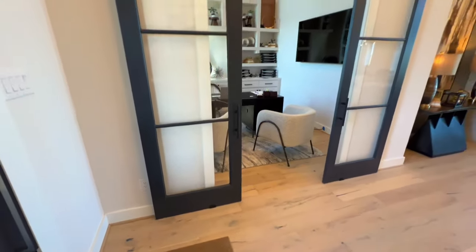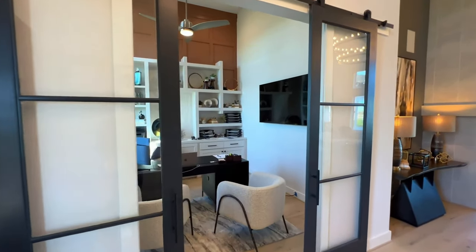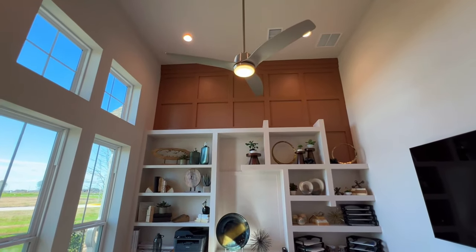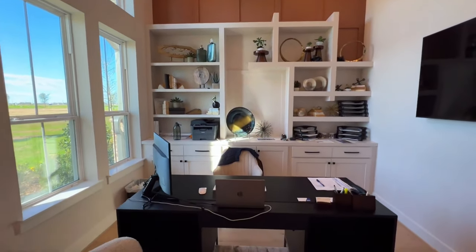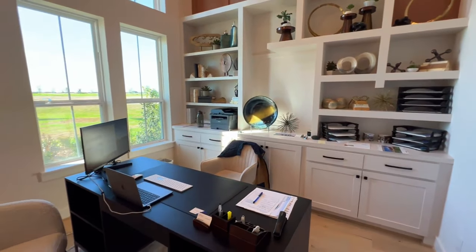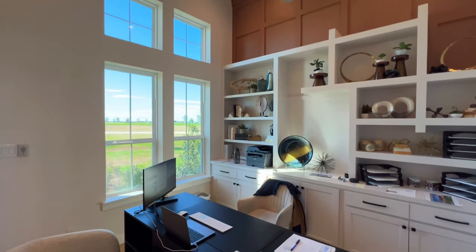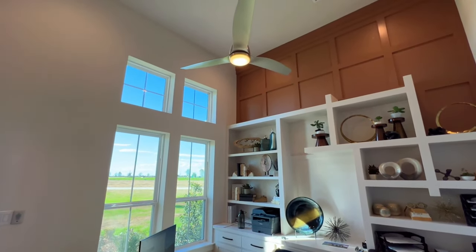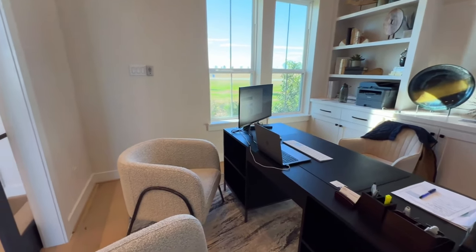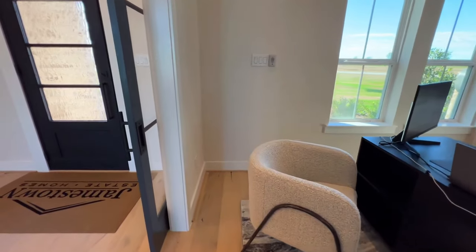So you got your study right here. You got your sliding double doors right here. I love that. And then if you notice inside of the study, you have your high ceilings and, of course, your built-in shelving over here. But the one thing I'm noticing in here is that you have plenty of space for any size desk. If you're a counselor or something like that, you could easily put a desk with some chairs. This is perfect.